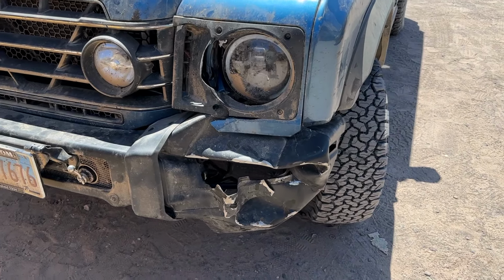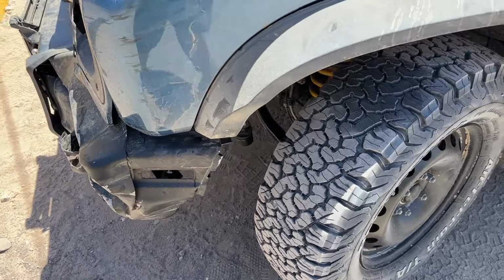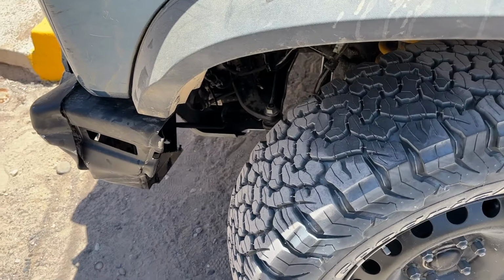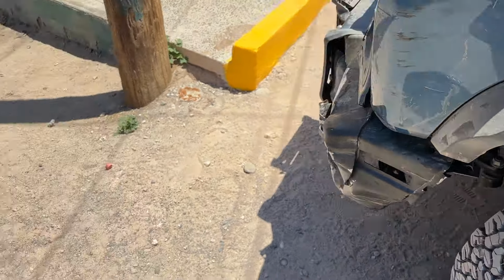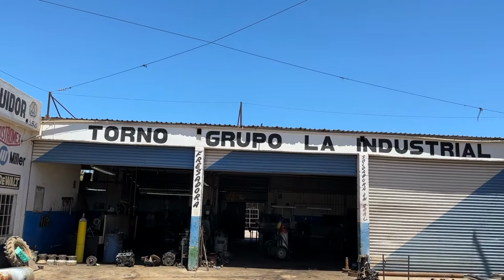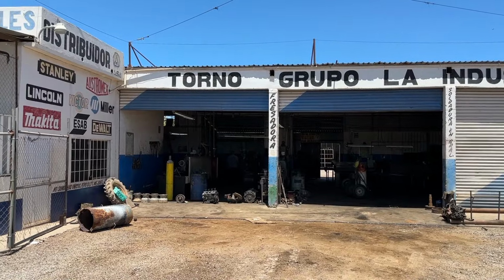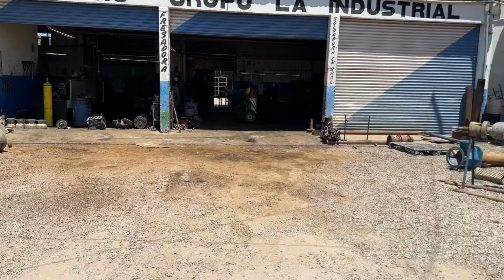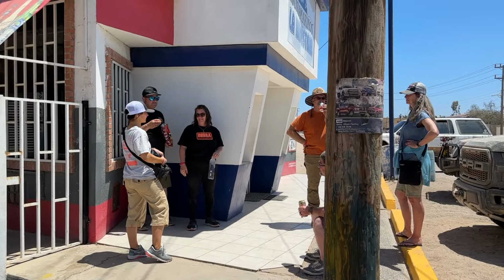After taking everything the Baja Trails could throw at it, the Grenadier finally met its match, which was the tube bumper of another truck that backed into it at the Pemex station, taking out not only the bumper but the transfer case cooler. Luckily, a quick field fix and a lot of teamwork got us to Torno Grupo La Industrial, a small machine shop where an excellent mechanic dropped everything he was doing and was able to effect a repair that got this transfer case cooler back in action.